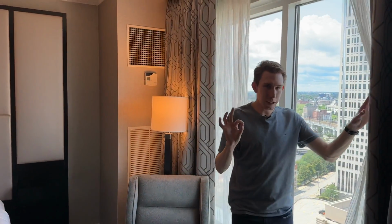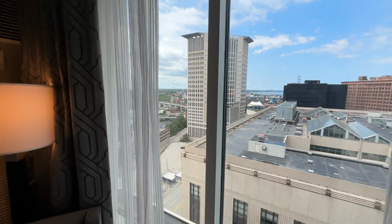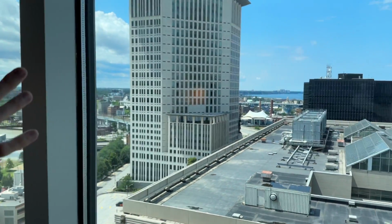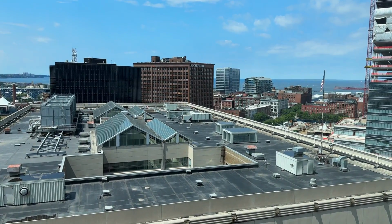But anyway, this is one of the best views, they said, in the whole hotel. That is because we're looking right out here. You can come close. We're looking out at Lake Erie and just downtown Cleveland with not a lot of buildings obstructing us. So it's a really, really gorgeous view that we have to look out at.